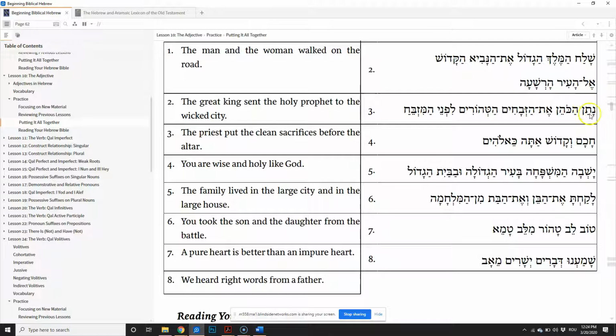But don't use sacrificed as a verb for natan, even in this specific situation, because it's almost worse English that way. The priest sacrificed the sacrifices. The Hebrew isn't that redundant, so why make your English translation that redundant?